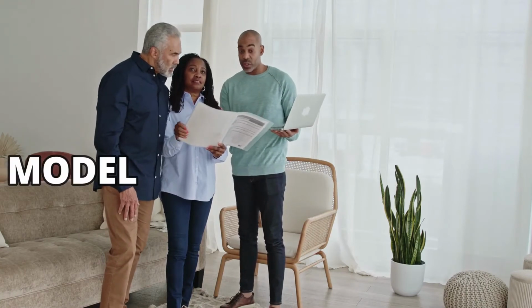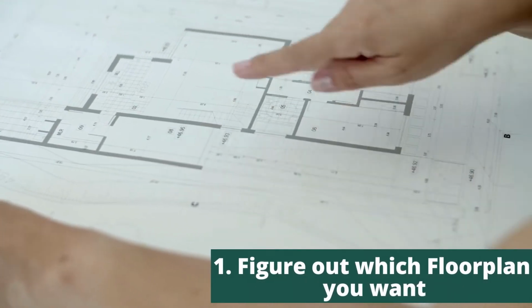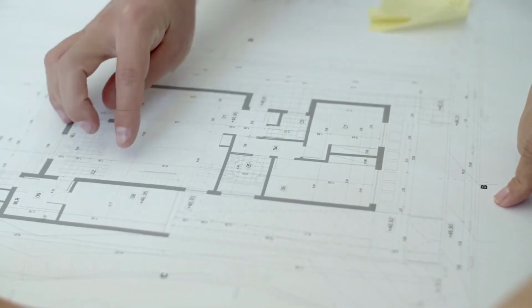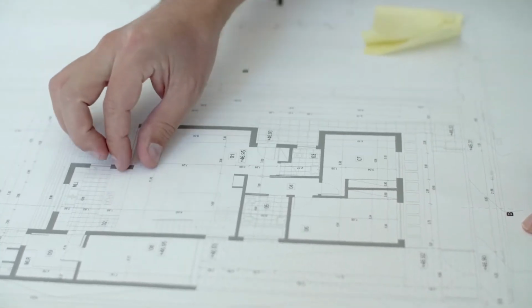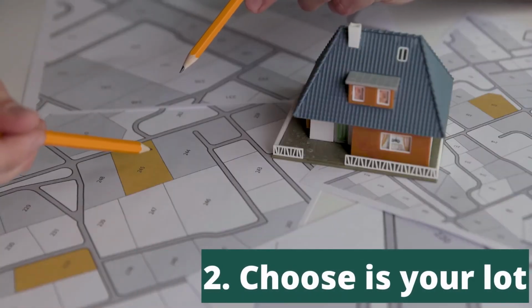After you found the community you want to live in, you and your realtor will sit down with the builder agent and go over your options at the time of contract for your new construction home. That's going to include the model, the lot, and the structural upgrades. So the first thing you need to do is figure out which floor plan you want. Every builder is different and not every floor plan will work on every lot. So choose the floor plan first. But it is important to remember there's a base price of that floor plan, and that floor plan comes with standard features and finishes.